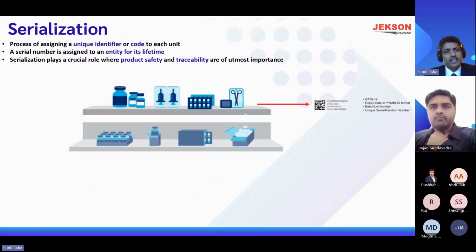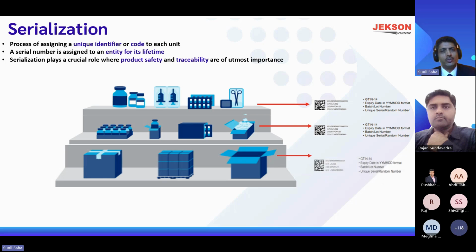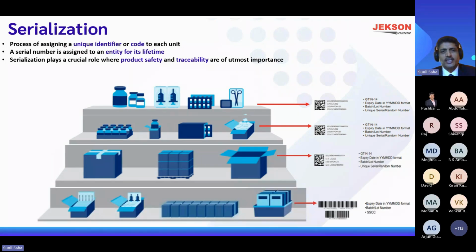Coming to some of the basics, just to tell you what serialization is, it is a process of assigning a unique identity to a product. So it starts with giving a unique identity, and then depending upon how the product is packaged, there are different packaging levels. And the next important part is creating an identity for every packaging level. So serialization is basically giving a unique identity, whether it is the primary product or the secondary product or the tertiary product, we are providing an identity to that.